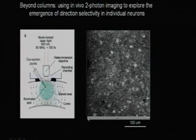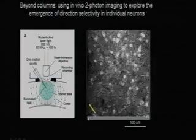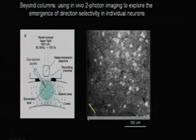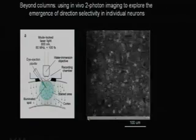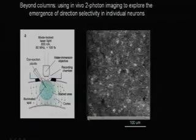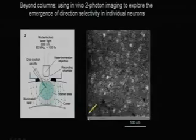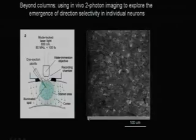When you're actually activating the cortex. So what you're seeing here is the presentation of two different visual stimuli. I said activating the cortex. You realize that we're presenting gratings to the animal, which is stimulating the retina, which is ultimately activating the cortex. And what you're seeing is cells light up.